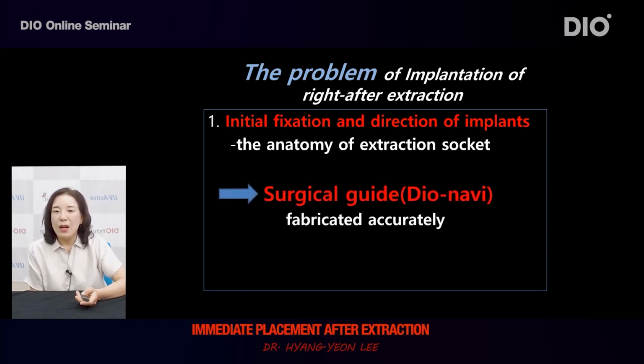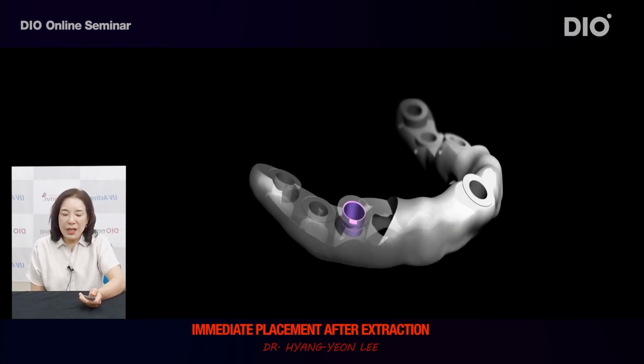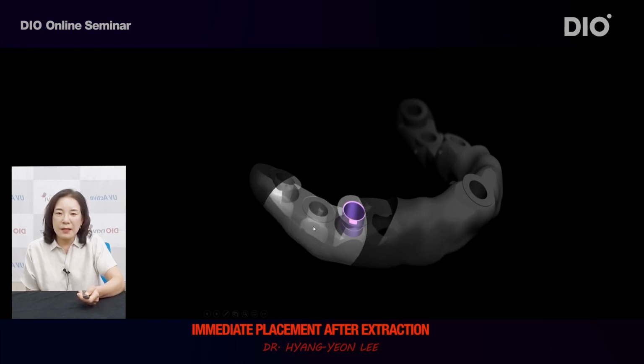This is the reason for the use of a surgical guide such as DioNavi, which is produced very accurately. We will see how surgical guides such as DioNavi can enable the setting of the direction and initial fixation of the implant in the manner you want. The metal sleeve in the surgical guide of DioNavi plays a very important role.